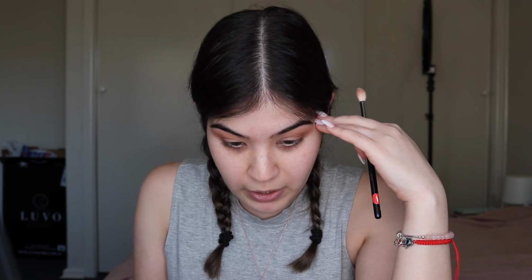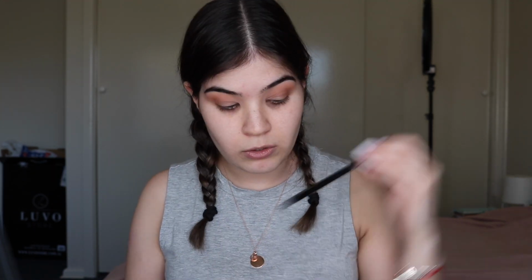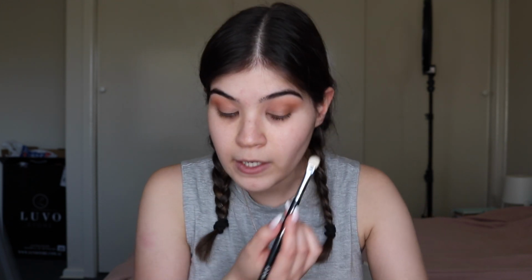I don't really know what I want to do to deepen it with this palette. That's kind of the annoying thing about it. But I'm going to put Conspiracy, which is this green shade. And I'm not going to cut the crease or anything. I'm just going to pop it on straight with just a brush. This is 234 from Zoeva. And I'm just going to apply that.